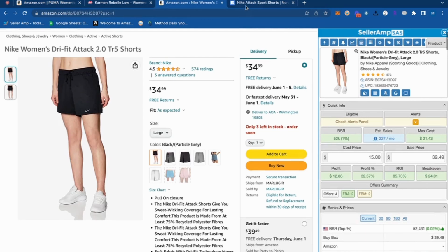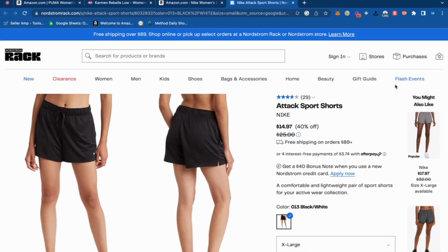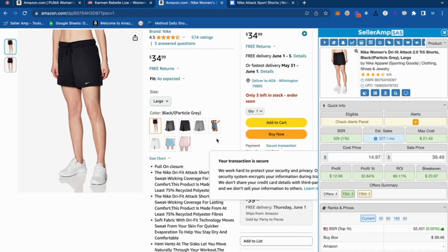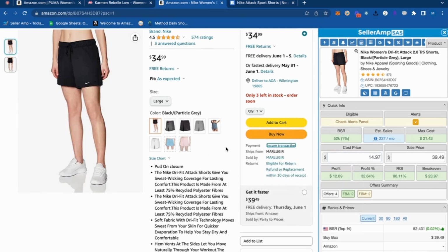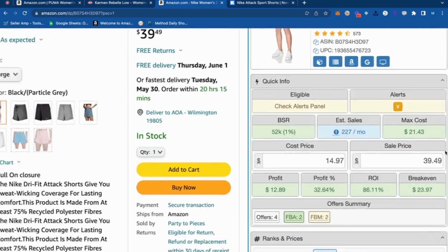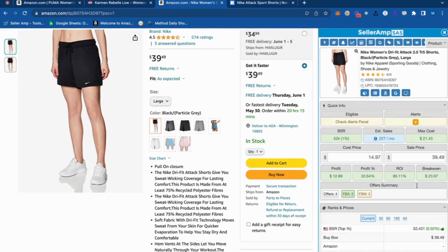Okay, we got another item right here. Shout out Nordstrom Rack, an underrated site to source product from. These shorts are only $14.97 right here on Amazon. We can see they are 35 bucks right there, and the buy box is an FBM seller. So we know as FBA sellers, we could list this closer to around 40, right? So at, let's call it, 39.49, that's going to leave us $13 profit and an 86% ROI right there. So that's a fantastic ROI.